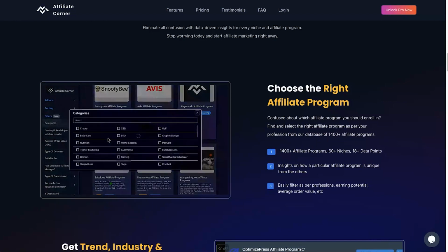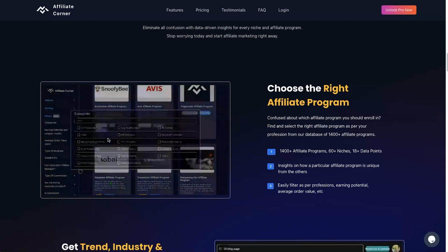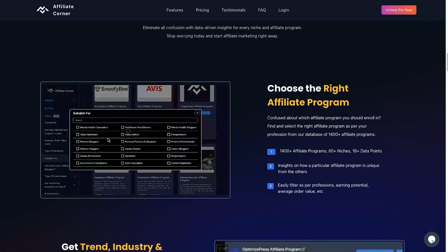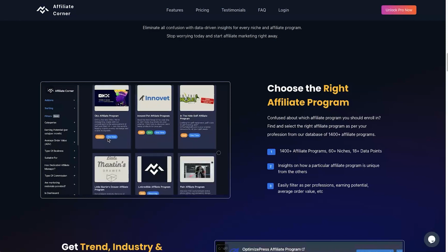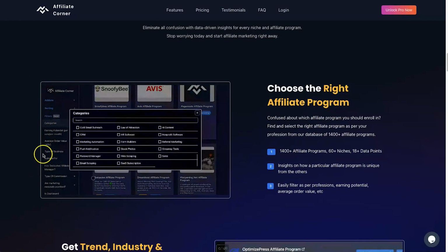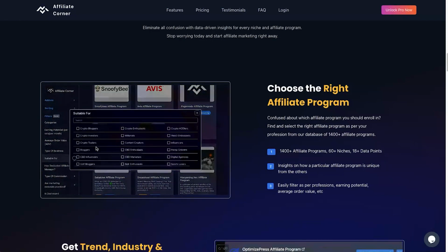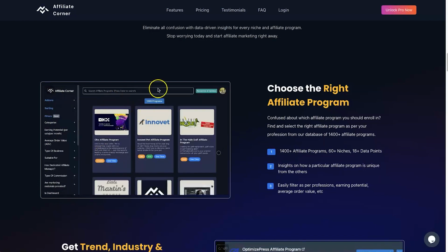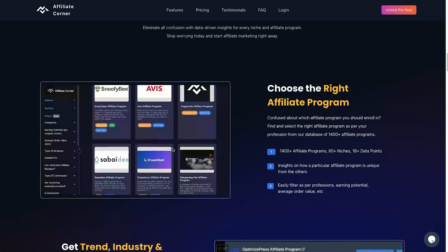So let's just say you wanted to only earn commissions over $50. Anything under is sometimes a bit of a waste of time. Let's just say you only wanted to be in the crypto niche because that's what you create content in, and let's just say you wanted it to be recurring. You can set those parameters inside of here, and it's going to show you all the programs that are listed for those types of data points. So you can see how powerful it is. It just saves so much time when you're actually looking for affiliate programs.